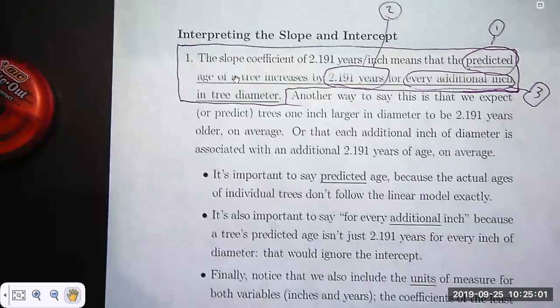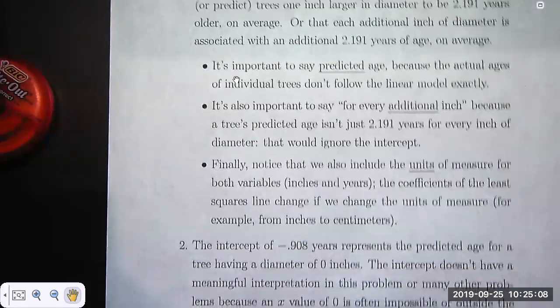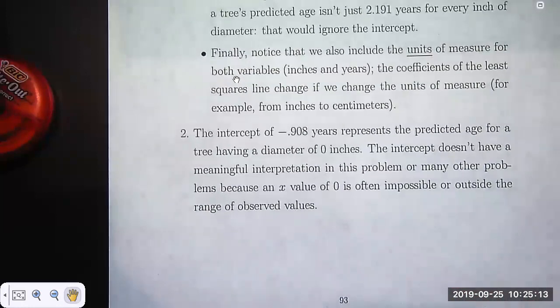And then down here, it's just saying what I just said there, what you should include. So the second thing is the intercept. So the intercept of negative 0.908 represents the predicted age for a tree having a diameter of 0 inches. So again, there's units, and the only thing here is that it's at 0 when the x variable is 0, and then what would happen to the y variable.